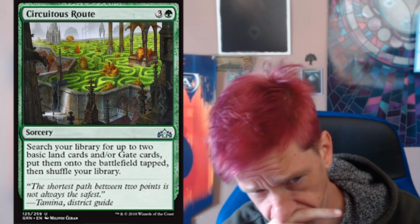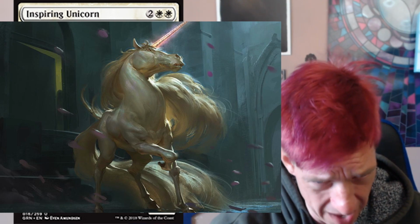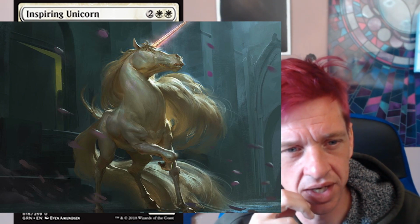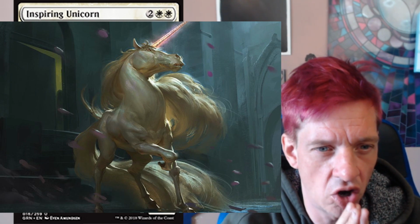Speaking of gorgeous, Inspiring Unicorn, I think, is the nicest unicorn I have ever seen in Magic: The Gathering. There's just something about this one where it's contrasted against the dark. I think, first of all, it's contrasted against the dark city streets.